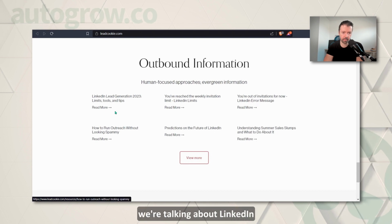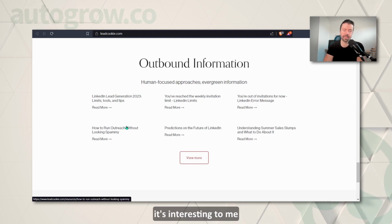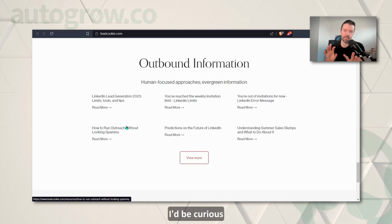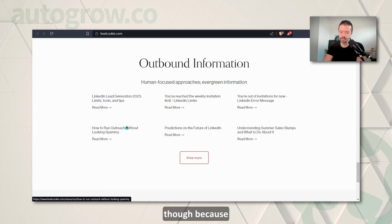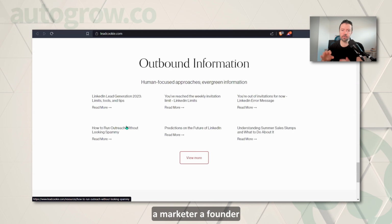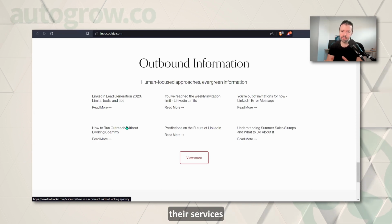Okay, so here we're talking about LinkedIn. It's interesting to me how they don't mention LinkedIn up top. Maybe that's a nice approach. I'd be curious about what their conversion stats are and if they've actually A/B tested this though. Because I'm curious, to help a marketer, a founder who may be considering their services, like LinkedIn.